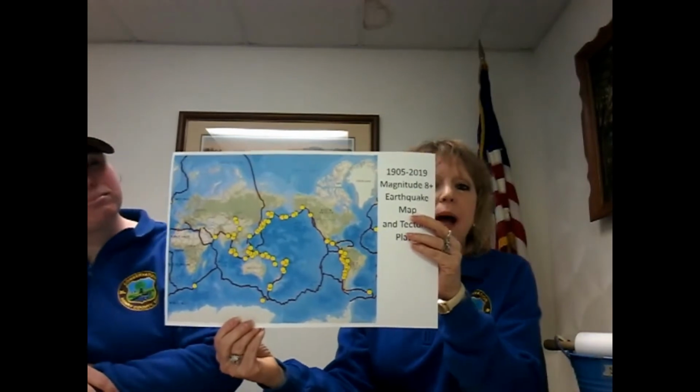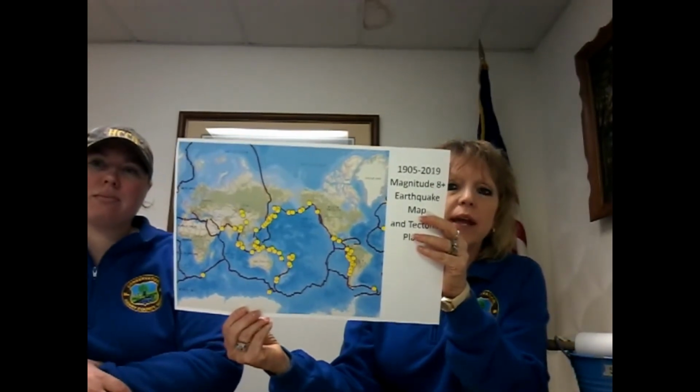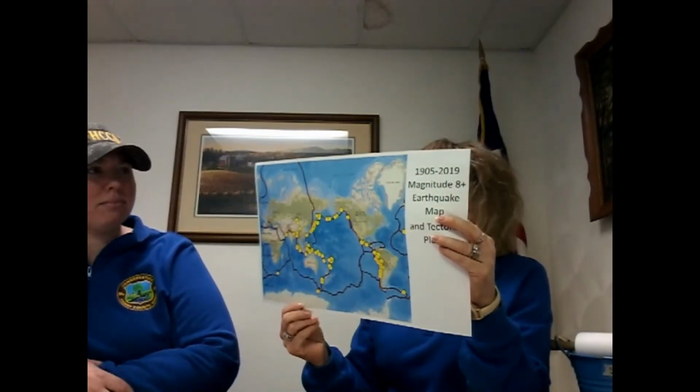Hey, I noticed something earlier that I thought was kind of weird. All the earthquakes on your map seem to be in the same places. Miss Carrie, why is that? Great question, Miss Danica. To answer that, let me show you another map. This one still shows the earthquakes from the last map, but it also has some red lines drawn on it. What do you notice about where the red lines are and where the earthquakes are?